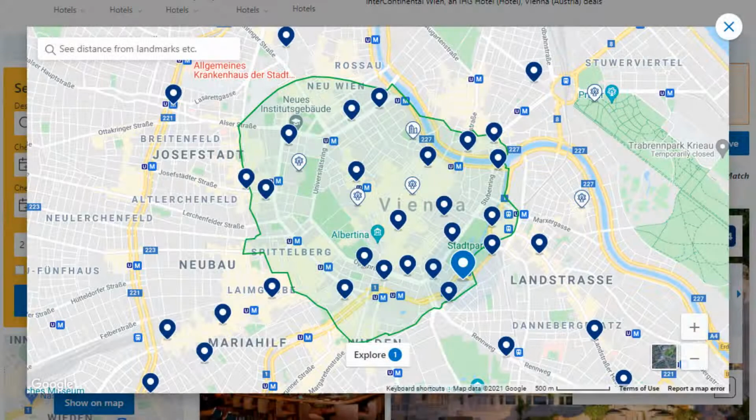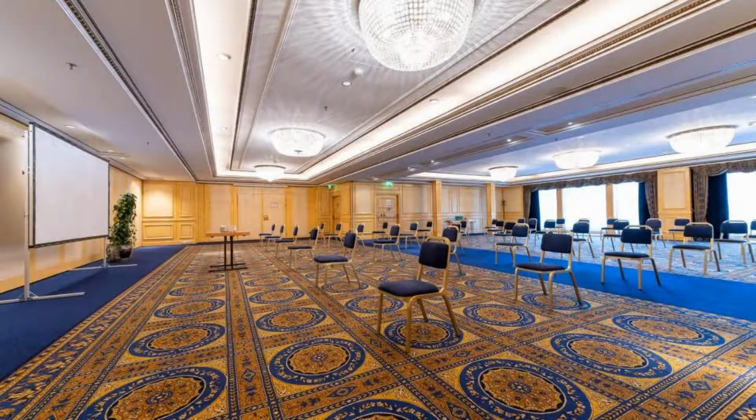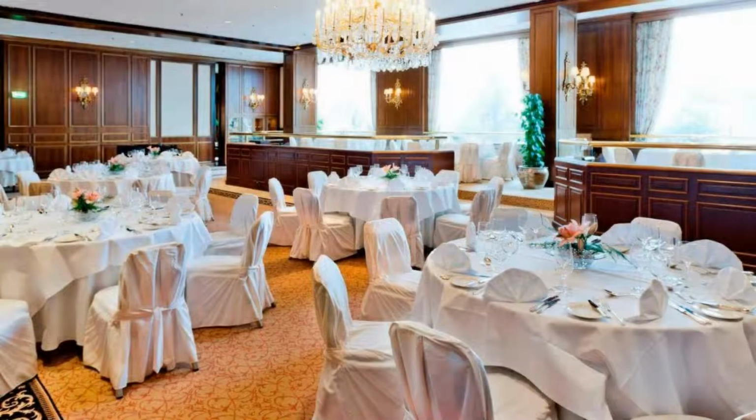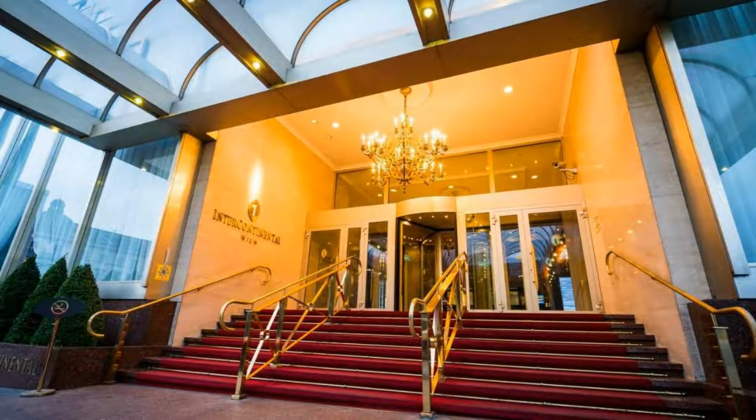Number 2. It's a 5-star hotel. The location of the hotel is excellent and the guests love walking around the neighborhood. Check-in time is 3 p.m. and check-out time is 12 p.m. Guests are required to show a photo ID and credit card at check-in.